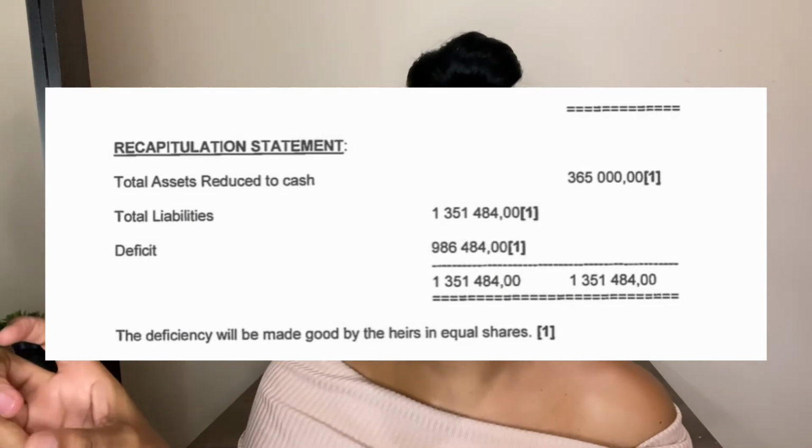So that is where you will write, this is the total for the assets, and then this is the total for the liabilities. Then assets minus liabilities. Then you have a final amount. If it is in the deficits, you have to state, for example, that the deficiency will be made good by the heirs in equal shares. So you'll have to state who will make good for the deficit.